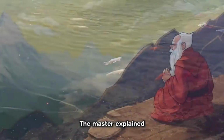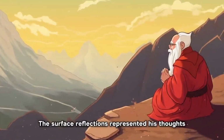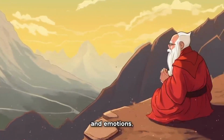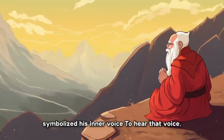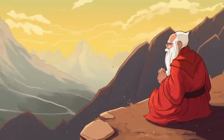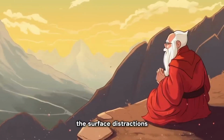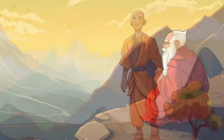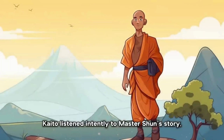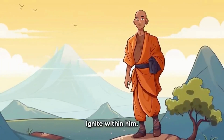The master explained that the pool was a metaphor for the young monk's mind. The surface reflections represented his thoughts and emotions, while the hidden world beneath symbolized his inner voice. To hear that voice, the young monk needed to learn to look beyond the surface distractions and listen deeply to the quiet whispers within. Kato listened intently to Master Shun's story, feeling a spark of understanding ignite within him.